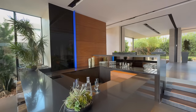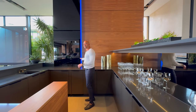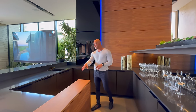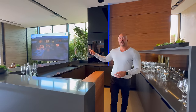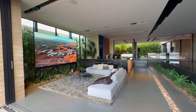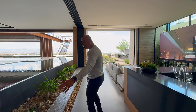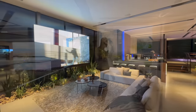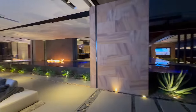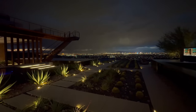Now over here in this area, we have the bar area. So again, little accents. We have the blue acrylic for Blue Heron. We have a microwave, nice bar area, nice setup. And that leads us to what's called the digital den. So this area is gonna serve everyone here in the digital den. You can see this track right here for the automated pocket slider. We have another pocket slider that leads outdoors. And if you're cheating, there's the entire Las Vegas Strip right there.